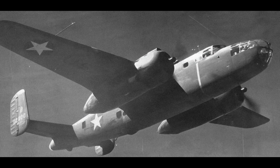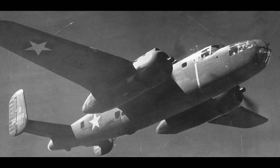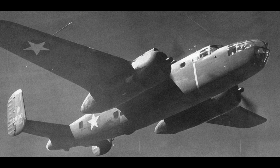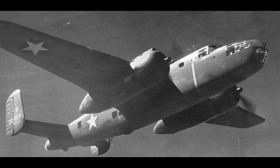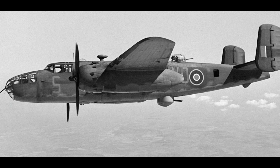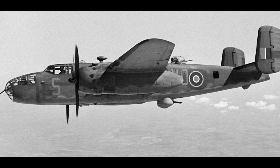Looking at the overall numbers, Great Britain received 167 B-25Cs and 371 B-25D bombers. They served faithfully in the Royal Air Force right up until mid-1946. After their active service ended, the aircraft were initially placed in storage. Shortly after, they were simply scrapped. A peacetime military just did not need that many combat aircraft anymore.